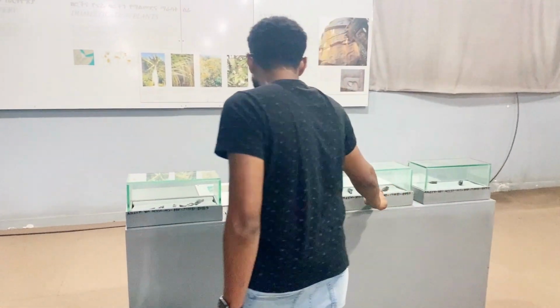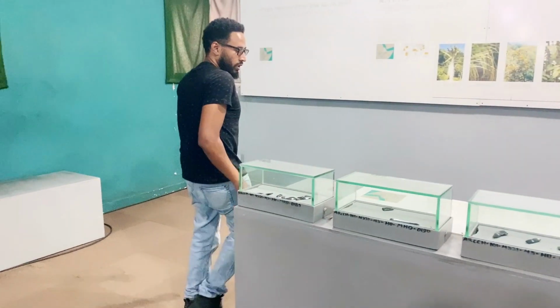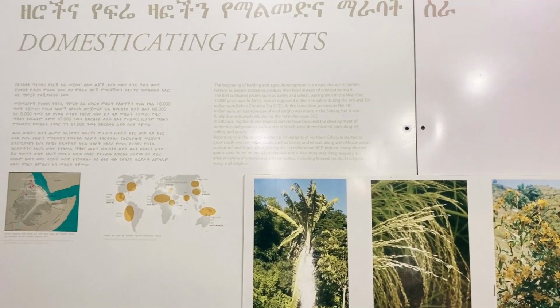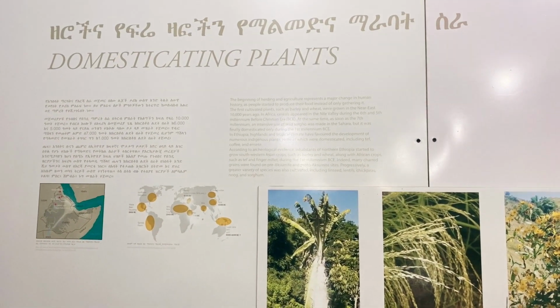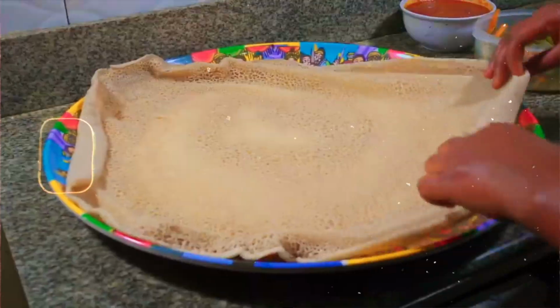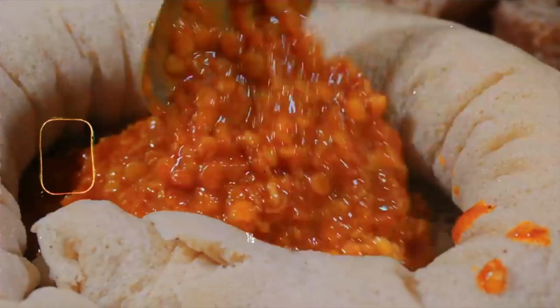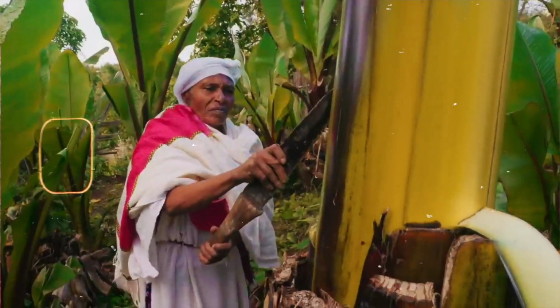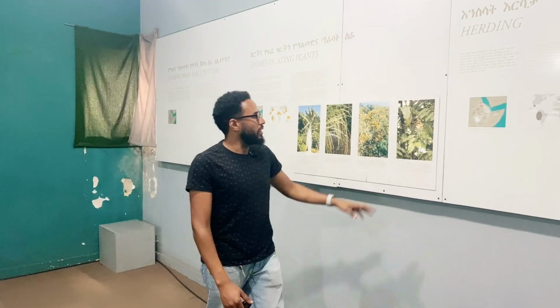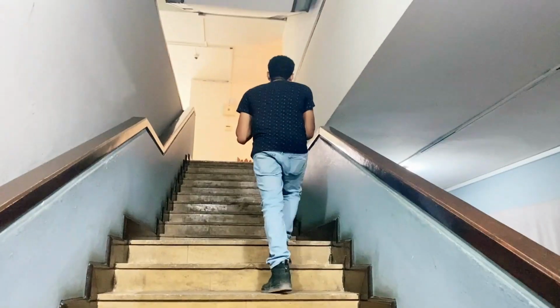These are more tools that we used, found specifically around Ethiopia and different areas. So this is found in Ethiopia. Teff is the Ethiopian grain. That's where we eat our injera, and it's very important to us. The false banana tree, we use 100% of it for different things, food, roots, for everything. And then the coffee, obviously, discovered in Ethiopia and enjoyed throughout the world. Let's go upstairs.